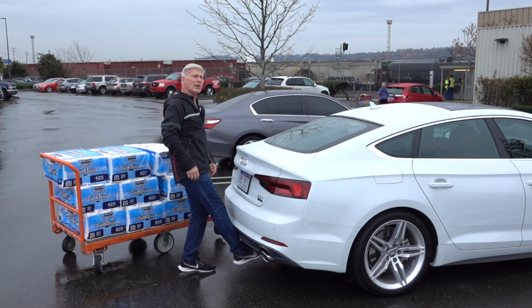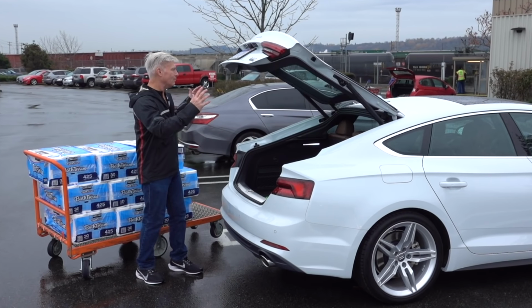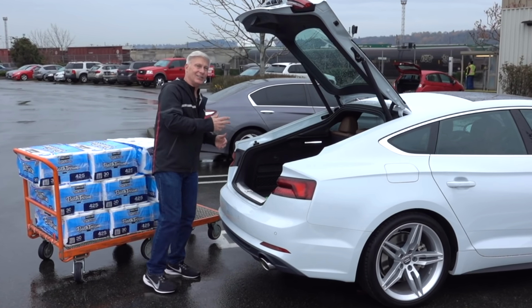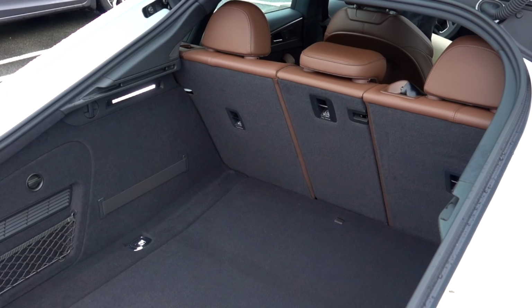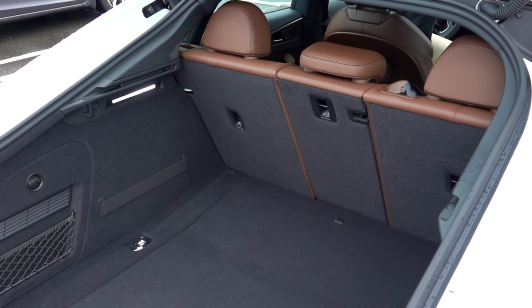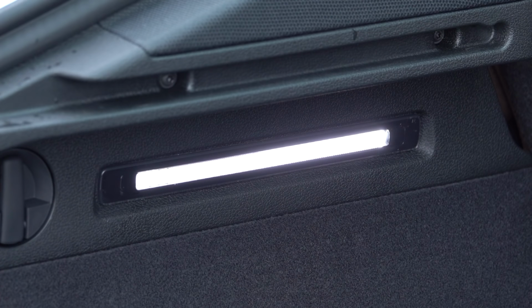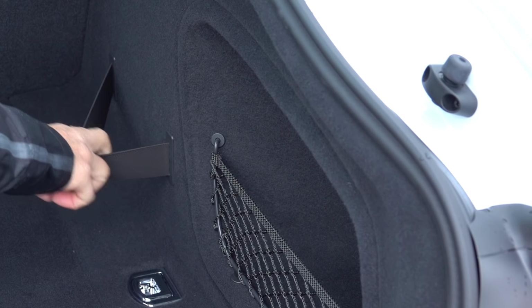Like SUVs and crossovers, hatchbacks are much better than sedans for taking on big things, like the 65-inch television. That's a real bargain in there. Mine broke. I'm having a really bad electronics month, and I've measured it. It will fit in here. LED lighting is stylish. I do like these elastic bands.